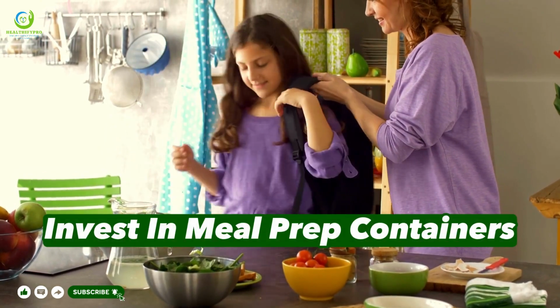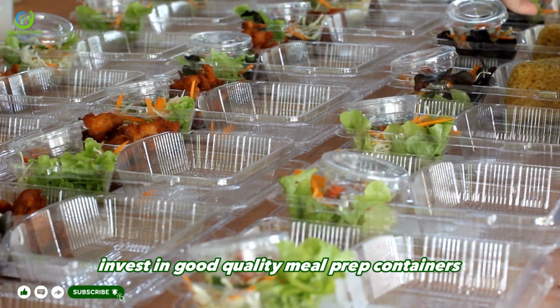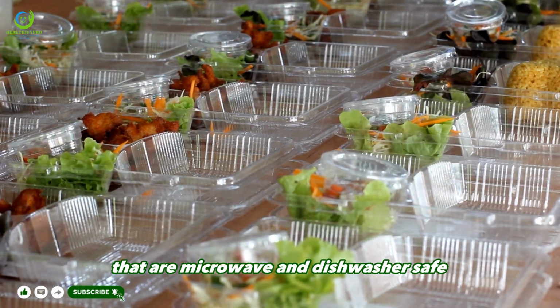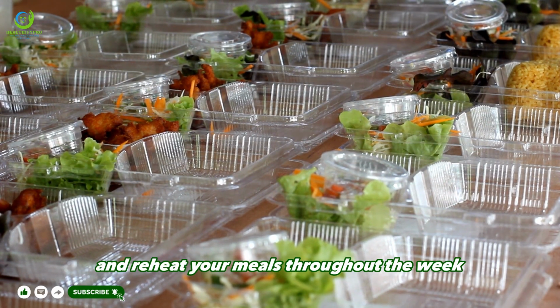Tip number 4. Invest in meal prep containers. Invest in good quality meal prep containers that are microwave and dishwasher safe. This will make it easy to pack and reheat your meals throughout the week.